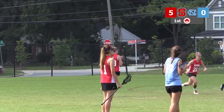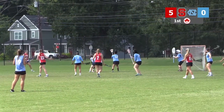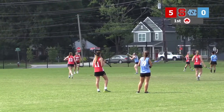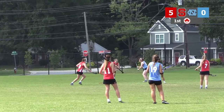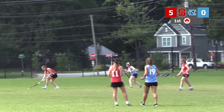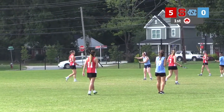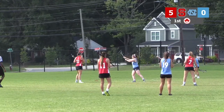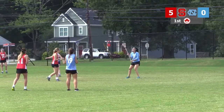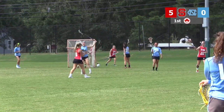Okay, Campbell with the ball right now. Looking to set up some cutters. Campbell had a cutting Sarah Colby. Found her, but she was denied. Sarah Harrington for State, trying to battle her way in. And Tuberski with it. Quick pass to Savage.